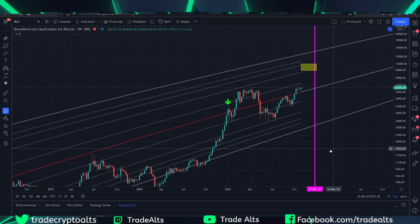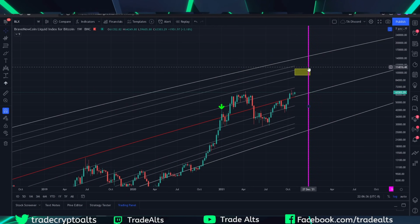But where does that come into play? Well, at the end of the year, I think the consensus at the moment is that we are going to have a parabolic push to the upside, pushing these higher levels. At the end of the year, you're sitting at about 145,000. So that's the top of the growth curve. You're looking at about 145, 150K, something like that.